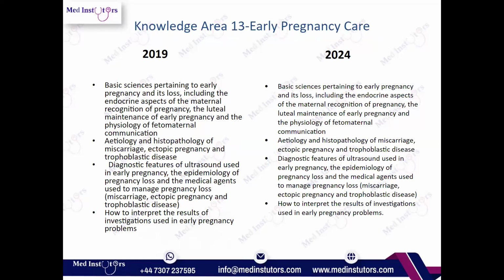Okay, so next we have knowledge area 13, which is early pregnancy care. Again, basic sciences pertaining to early pregnancy and its laws, including endocrine aspects of maternal recognition of pregnancy, luteal maintenance of early pregnancy, and physiology of feto-maternal communication. This is a very interesting topic. It covers your endocrinology. In order to address this knowledge area, you should be crystal clear about the menstrual cycle. If you know the normal menstrual cycle, then you can easily interpret any abnormality, and yes, you can manage your patient as well.